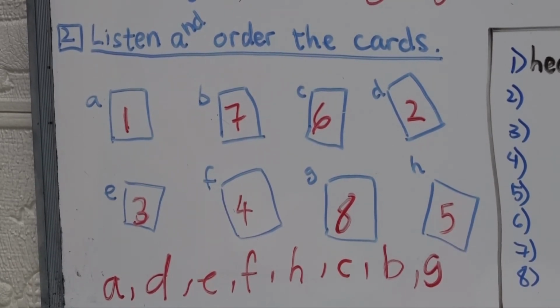So, again, let's check the answers. A is 1, tent. D is 2, a piece of soap. 3 is E, a brush. 4 is F, a comb. 5 is H, some money. 6 is C, a suitcase. 7 is B, a rucksack or backpack. And lastly, G is a postcard. Alright, check your answers, please. Please write it down. You can write down the numbers or the letters in order, okay?